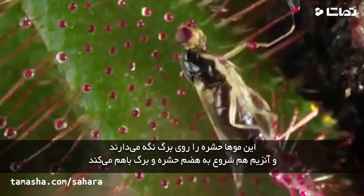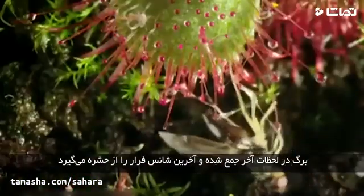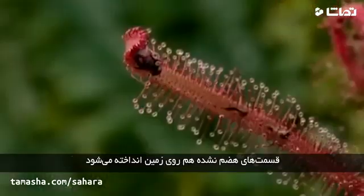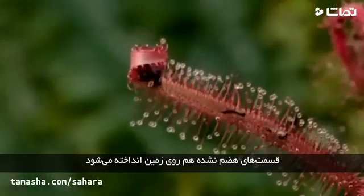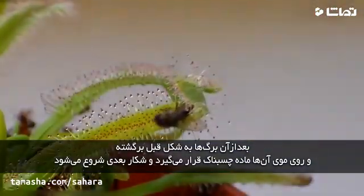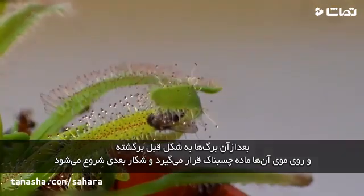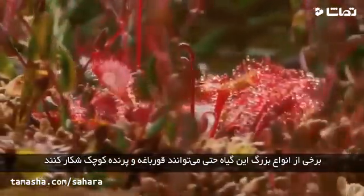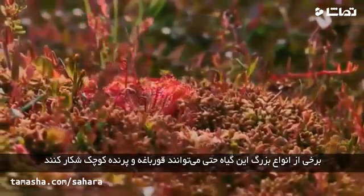The enzyme begins dissolving the food and the leaf, meanwhile folds, depriving the prisoner of a last chance for salvation. Not digested remains fall to the ground, after which the leaves take their usual form. The hairs are covered with beads of sticky dew and a new hunt begins. Some very large species of sundew can catch even unwary little frogs and small birds.